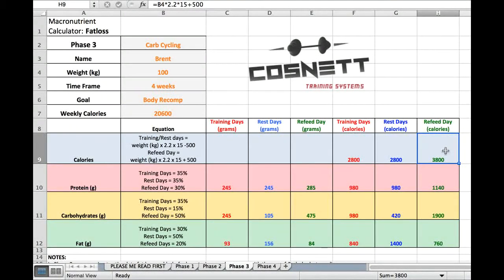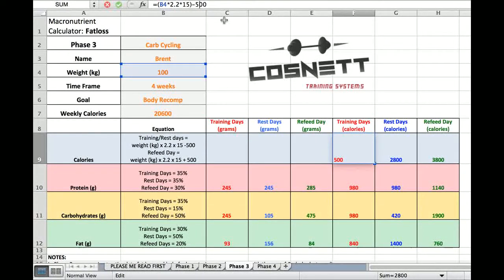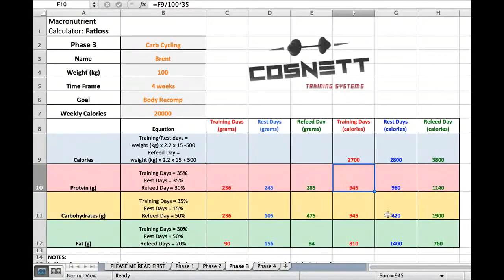So if I feel like I'm not getting any response, I could drop this by more. I could take this down to 600, and then that would reduce my calories, and it would automatically adjust all the macros as well for training days. But yeah, I'll leave it at minus 500. The main thing is just to find a starting point and go with it.